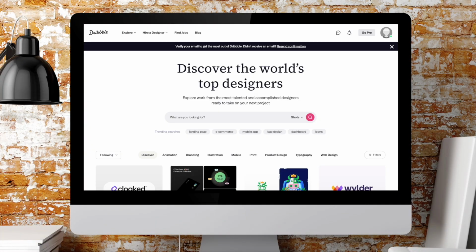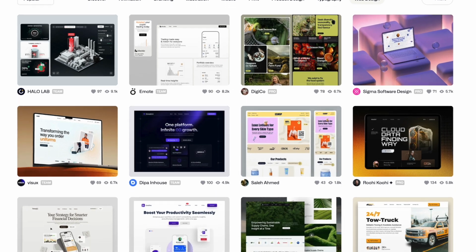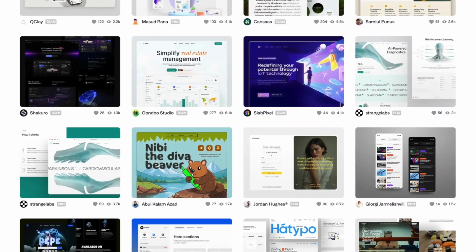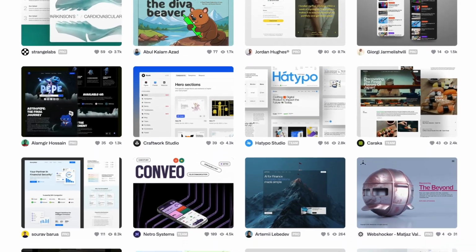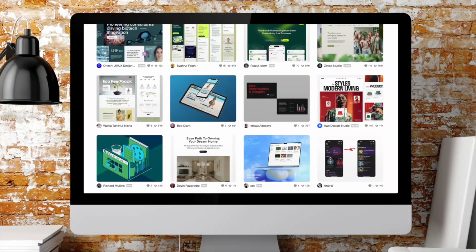And then there's Dribbble, perfect for when you need specific design element inspiration. You use it differently than the other platforms. It's like a design component library. Looking for innovative navigation ideas, color combinations, hover effects? This is where you'll find them in their purest form.